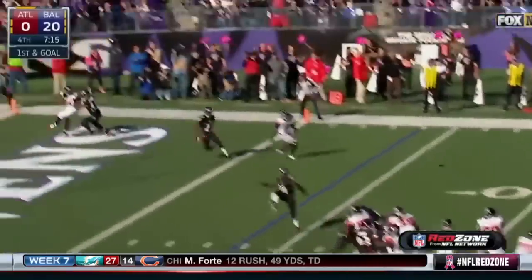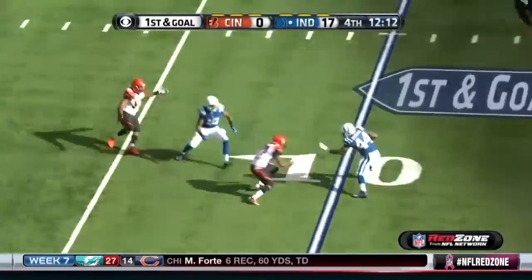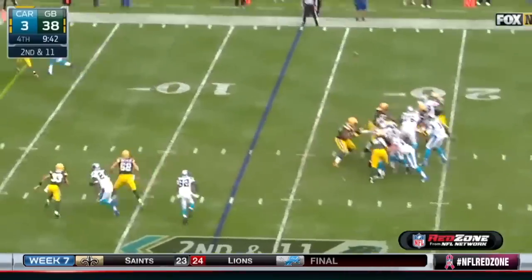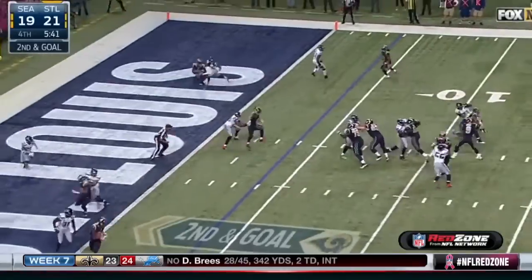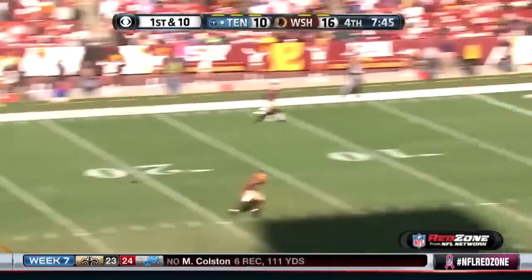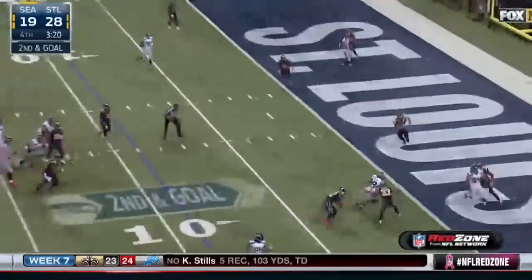Bryant. To the corner of the end zone. Luck swings it. Bradshaw the catch. Bradshaw the cut. Bradshaw fighting. Newton being rushed, throws to the end zone. Davis throws and the catch. Oh, you got him. You sure do. They've got Hagan. Touchdown. Wilson throws.